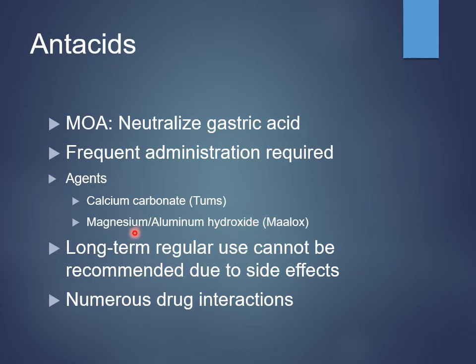Have you guys ever heard of magic mouthwash or a GI cocktail? These are some formulations that are frequently compounded with Maalox. If a kid has a lot of gastritis, things like that, we can usually use this, especially for the GI cocktails. We'll sometimes mix it with something like Benadryl and viscous lidocaine to deal with something like gastritis. But magnesium and aluminum hydroxide is a common base we use for that because it does come as a liquid. And again, lots of drug interactions. Remember, it's going to bind up with other things. So if you have kids who are on a lot of different medications, this does need to be separated out. Otherwise, it may bind them up.